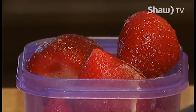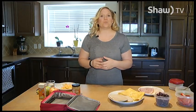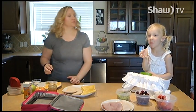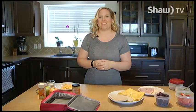Fresh fruit is always a hit. You can pack berries in a reusable container, or your kid can take other fruit whole. If you're in a pinch, pre-packaged fruits are fine, but try to use fresh whenever possible. Let your kids choose vegetables that they will eat. Our kids love cucumbers, carrots, bell peppers, celery, and broccoli.